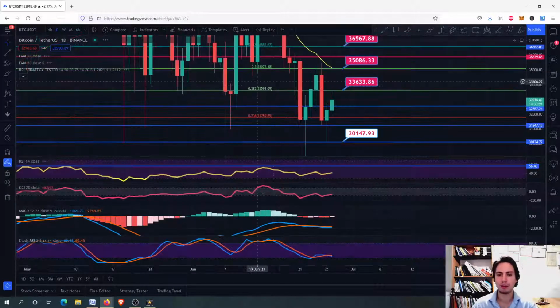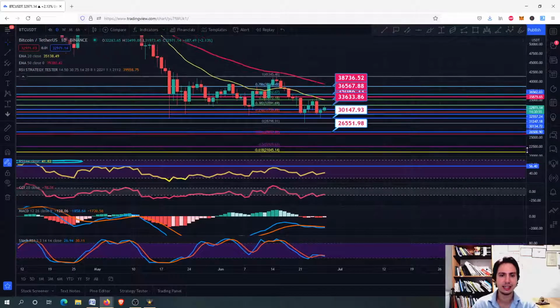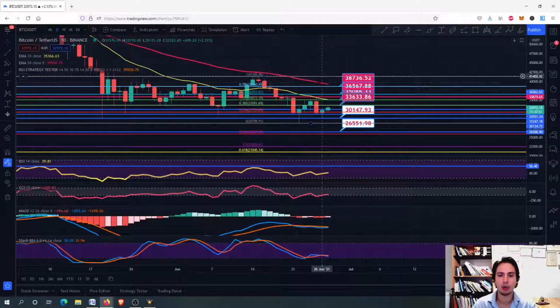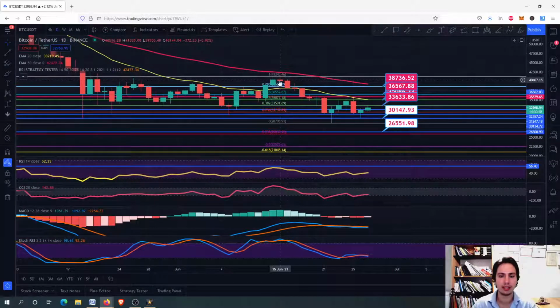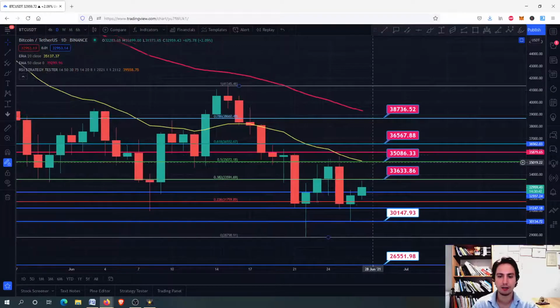Let's go to the daily frame a little bit to see some important things. You can clearly see that we haven't yet gone above the 50-day EMA. Yes, we have gone above the 20-day EMA, but as soon as we went there, we had a huge correction, and now we want to see if we can break, first of all, the 20-day EMA, and secondly, the 50-day EMA.